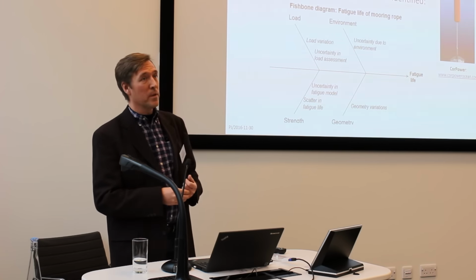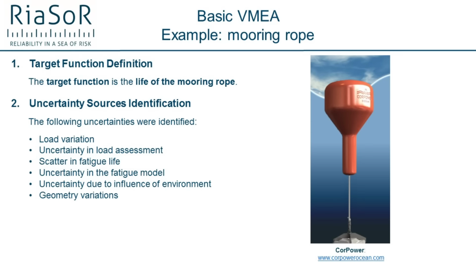The first simple example here for the basic VMA is about a mooring rope. And in this case, the target function is the life of the mooring rope. So that is what we're interested to look at, the life of the mooring rope. And in fact, here we have two different design solutions that we want to look at. One is steel wire, another one is a polyester rope. And in this case, we have identified these six sources of uncertainty here. About the load variation, and then there's an uncertainty in the assessment of the load at the actual site that we look at. That we discuss later, that even though we have buoy measurements, that doesn't correspond to other kinds of measurements, so there's certainly an uncertainty here.